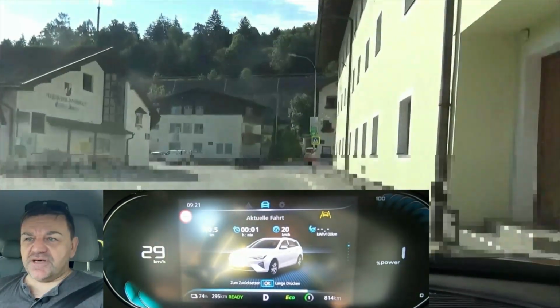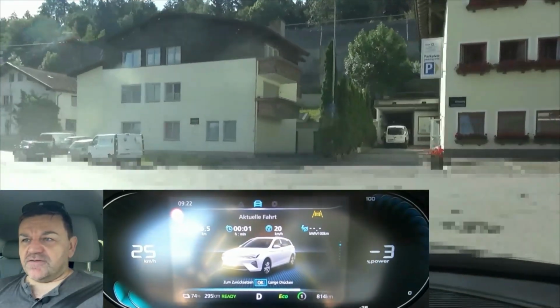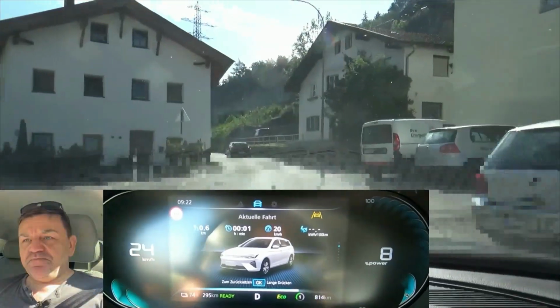We have a very nice gauge on the right which shows us the power, and if we just keep it on or around zero, then we are close to coasting.